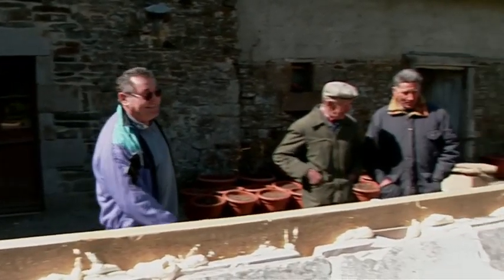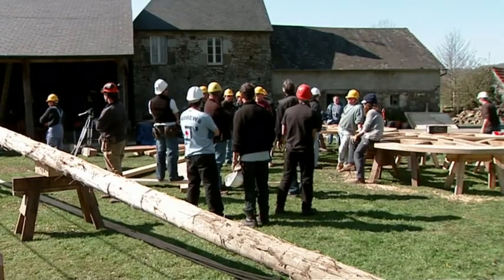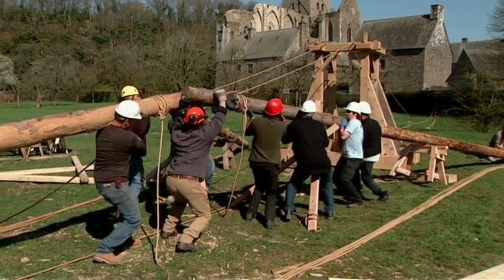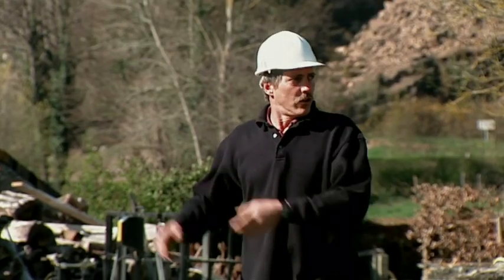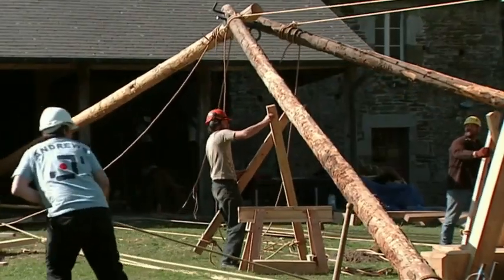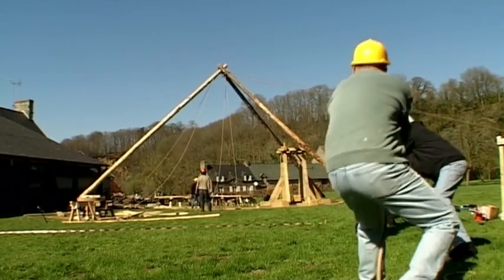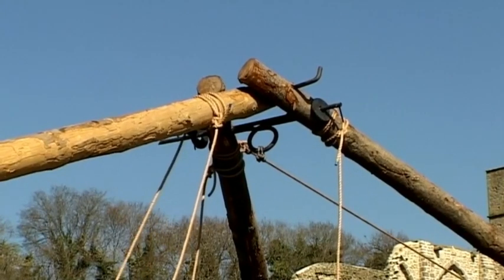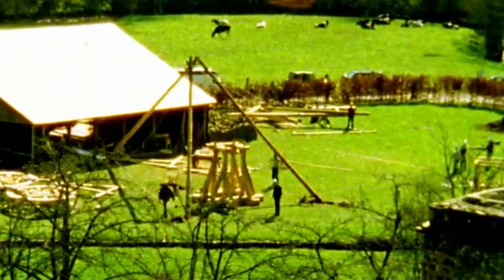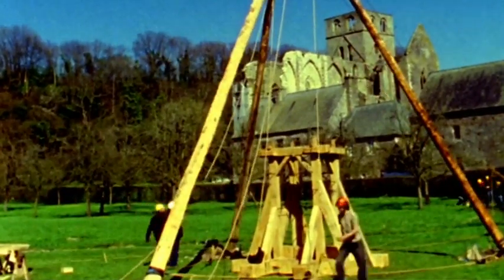To help erect the tripod, they've enlisted every spare able-bodied man in the village. All right, here we go. One, two, three. And de trois. Halfway, Dan. In less than 20 minutes, the tripod is in the air.